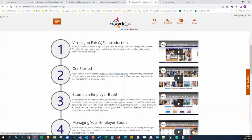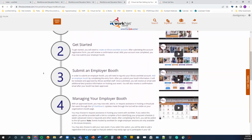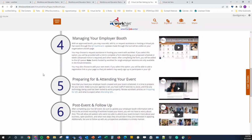Getting started, they will need to create an account. Once the account's been created, then they submit their employer booth information. And then we also have a few more videos on how they can manage and make sure the information is up to date with their employer booth. And we also mention and go over the articles, because if the employers are unfamiliar with a virtual event, we have some information in a short video on what they can expect with the preparation and the event itself. And lastly, we have a video on post-event and follow-up.